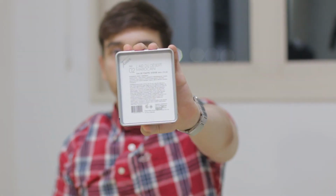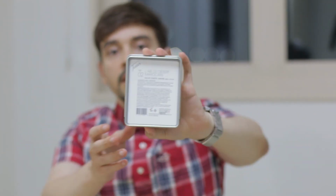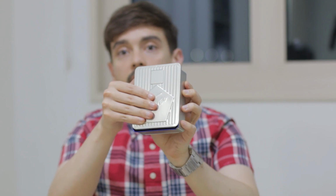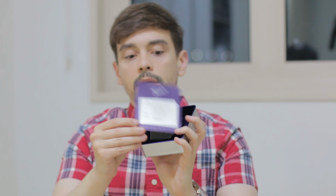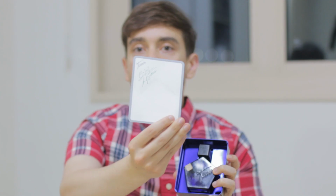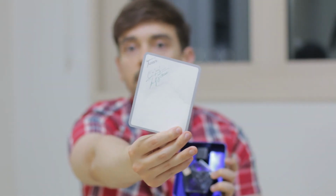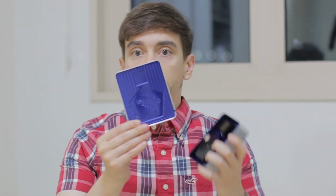In here you get some notes and some information about the fragrance, and it opens like this. And once you open it, here's your bottle, and you receive this card here, and there's an autograph from Andy Tower, and it says enjoy Andy Tower. Thank you Andy, I am enjoying it, and the colors are super nice. And this is your 50 ml bottle.